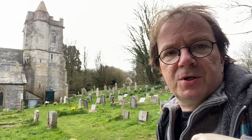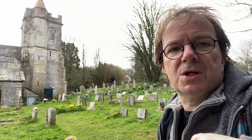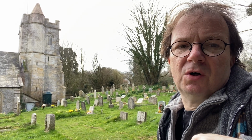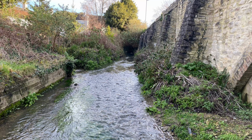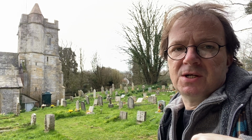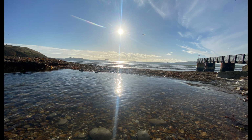I'm right here in Osmington in Dorset, just east of Weymouth, uphill. And I'm going to be following the course of the River Jordan from its two sources down to its outlet into Weymouth Bay at Bowleaze Cove.